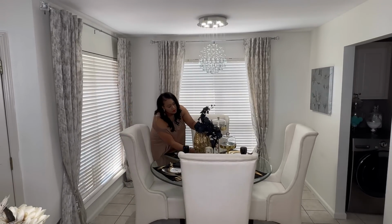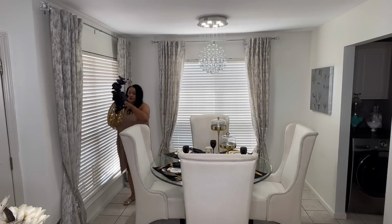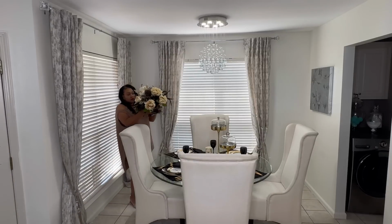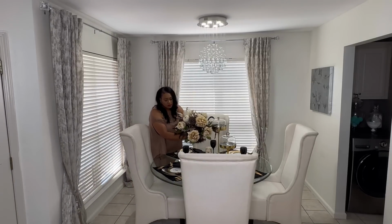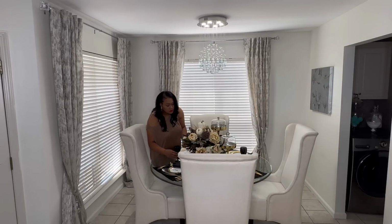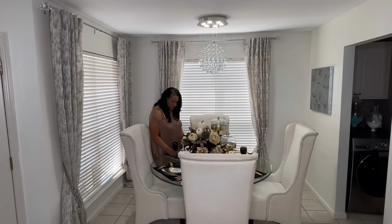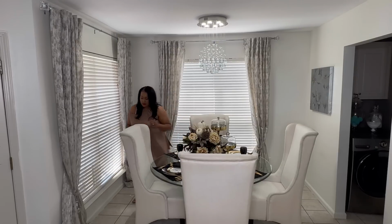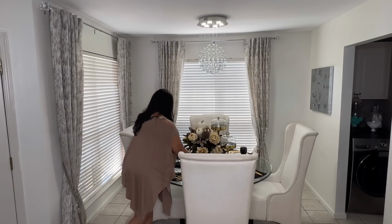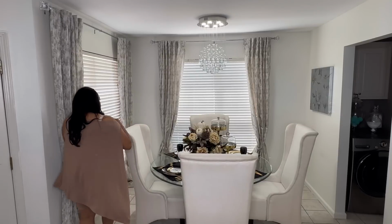Now, guys, this will be a totally zero cost fall refresh. I am pulling together items that I've curated over the years to create a one-of-a-kind, sultry, sophisticated fall vibe for this season. To contrast against my beautiful neutral backdrop of signature pieces, I wanted to go for dark, sultry, sophisticated color hues. So sit back, relax, and enjoy as I bring you the sultry, sophisticated fall breakfast nook area.